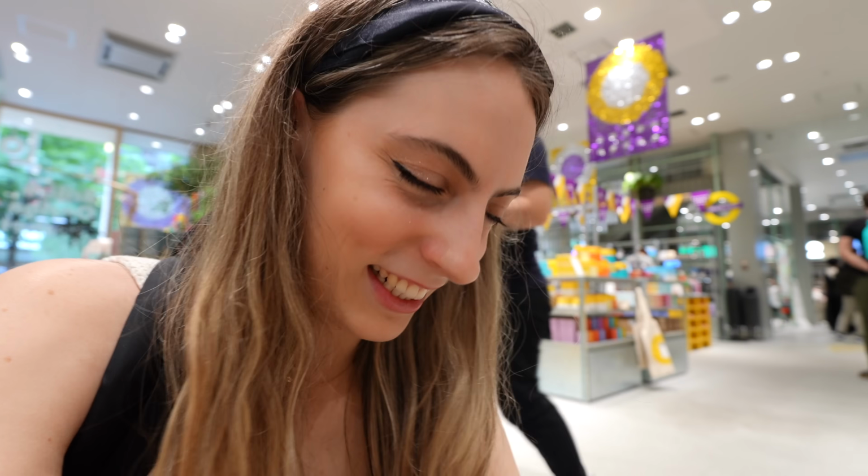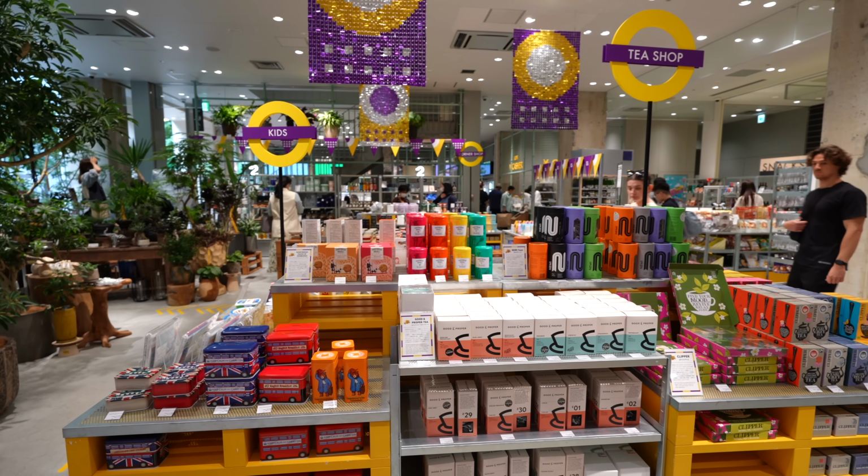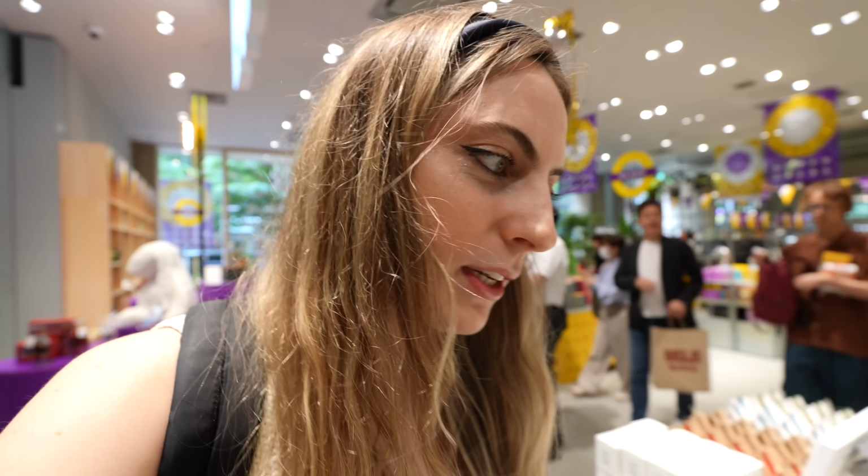So I'm getting it. And usually when you go shopping for tea, personally, I won't spend that much, but because it's a gift, I'm open to spending a little bit more. And everything here is really reasonably priced. 200 to about 1,000 yen for tea, depending on what you get and the size.